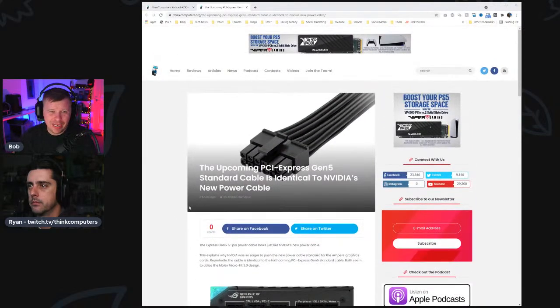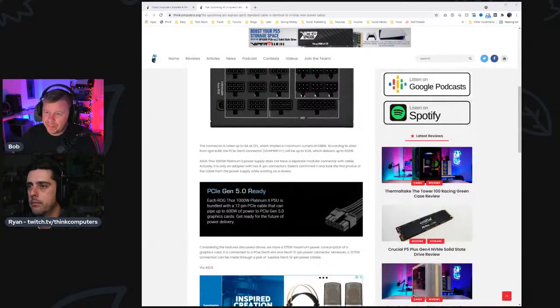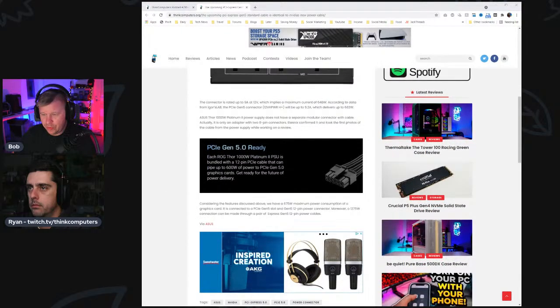It's the same connector as the NVIDIA one that came with their 30 series cards. It's basically the same one. The power on it's pretty interesting though. The Gen 5 connector will be 9.2 amps, which delivers up to 662 watts in a single cable. So 662 watts plus what we're getting from the slot would give you 675 watts maximum power on the graphics card. But if the graphics card had two Gen 5 cables, it could pull 1275 watts.